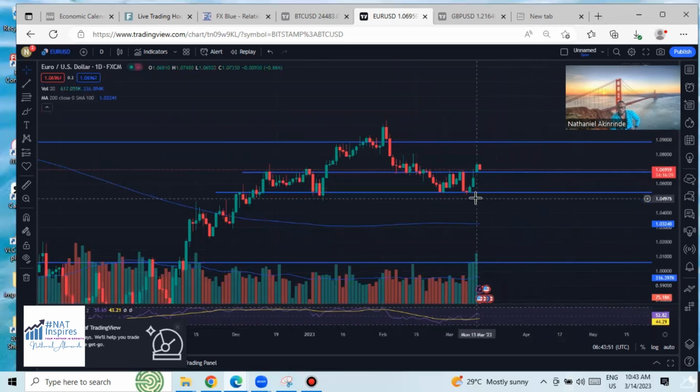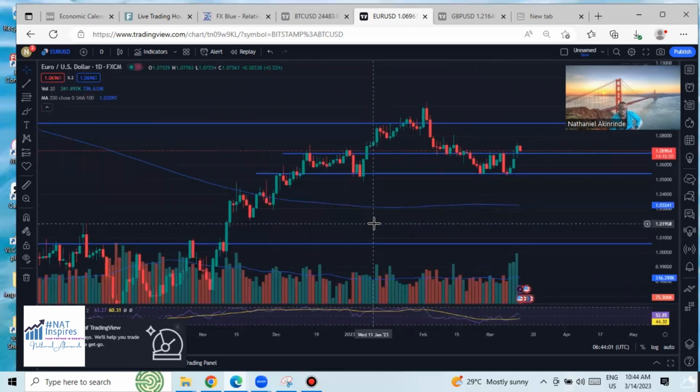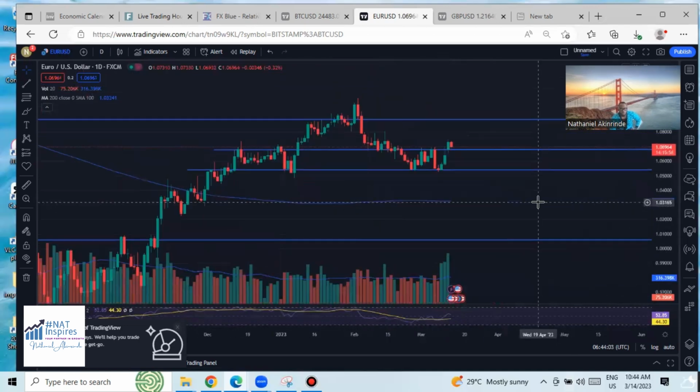Now, look at what I was saying. This on the daily is a bullish trend. Now, we have to be really careful. Like I said, we have to be really careful when reading the charts. And this is not something that is common with all traders. But, you know, what is common doesn't make money. What is uncommon is what really makes money. And that's why we have 98 to 2%.